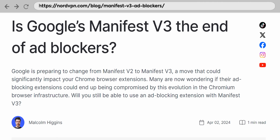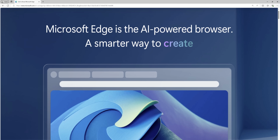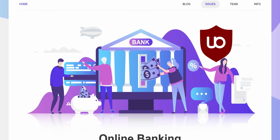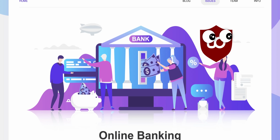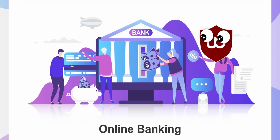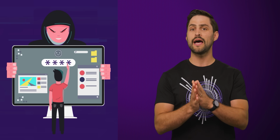At the heart of this controversy is Google's new platform called Manifest v3, a platform that extensions on Chrome, as well as on Chromium-based browsers like Edge, have to use. Google has said that one of its main reasons for moving to v3 from the existing Manifest v2 is to protect user privacy. You see, extensions like ad blockers are commonly able to see everything on the web page you're viewing, which could obviously include sensitive information.